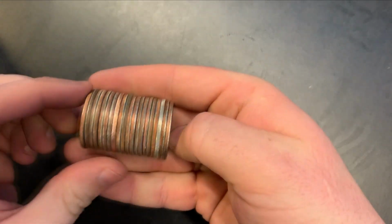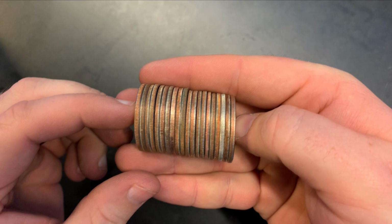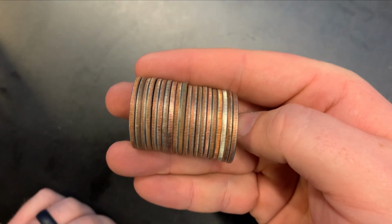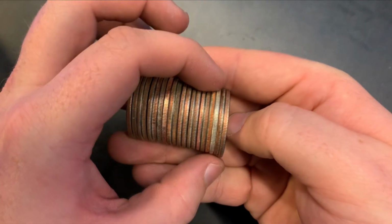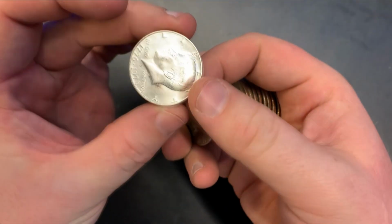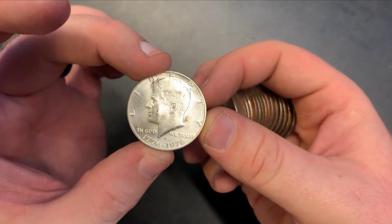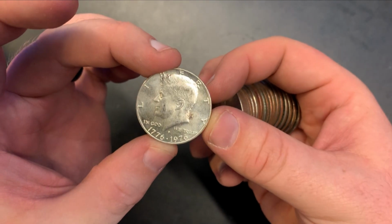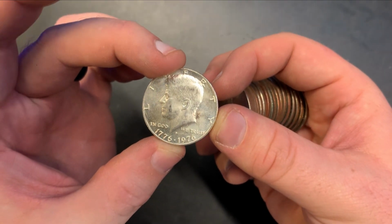Actually, the first 6, pretty quiet. In case you're wondering, I'm going to leave those 6 enders till the very end. Looks like we got one here. This is going to be a blast white 90, I almost guarantee it. Actually, not. I'm shocked. Look at that. It's a Bicentennial 40%er. I've only ever found one other Bicentennial silver before, but this will make number 2.